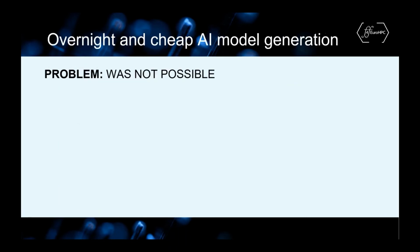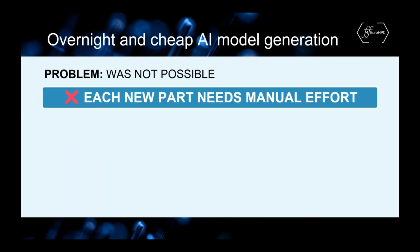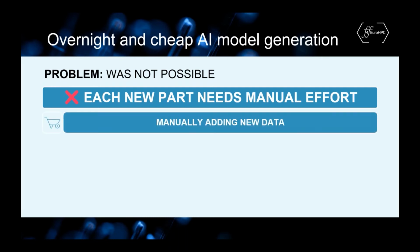So the second requirement we had was that we always want data continuity, so up-to-date AI models. So we needed overnight and cheap AI model generation. The problem in the beginning, when we started, was that it was not really possible. If we wanted to update the AI identification models, we had to implement those parts manually, and there was always manual effort in integrating new or changed objects into the identification. So the manual adding process was quite a problem.